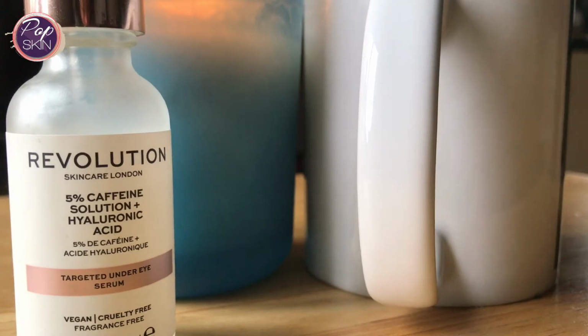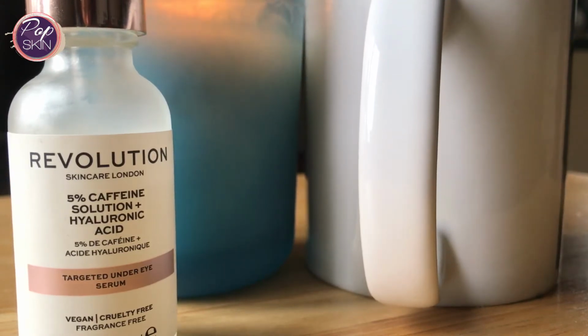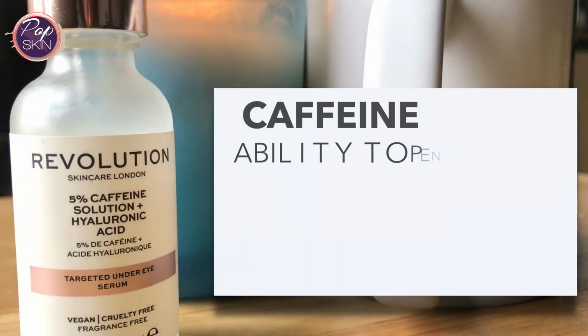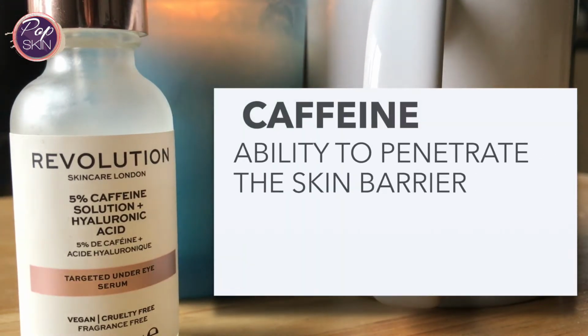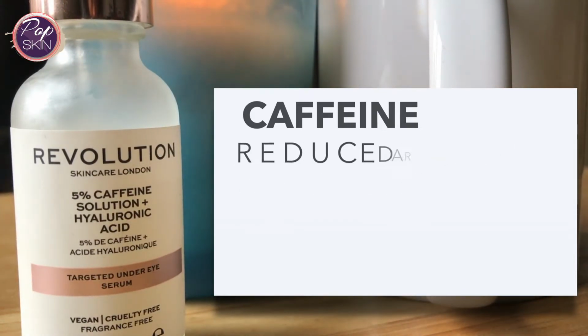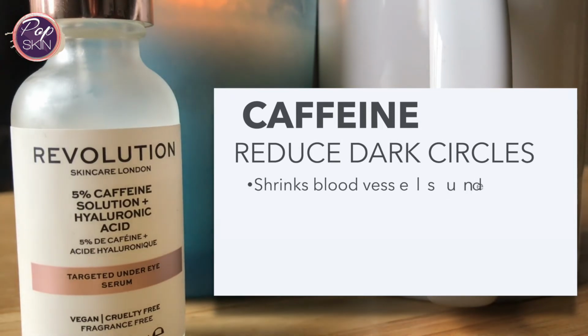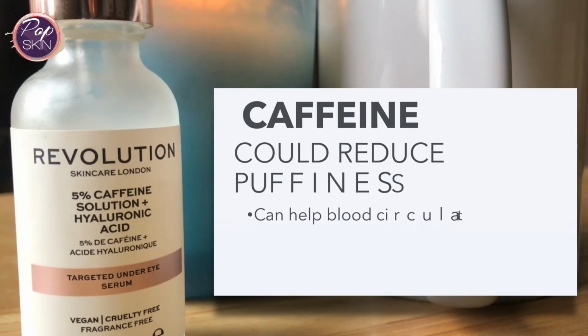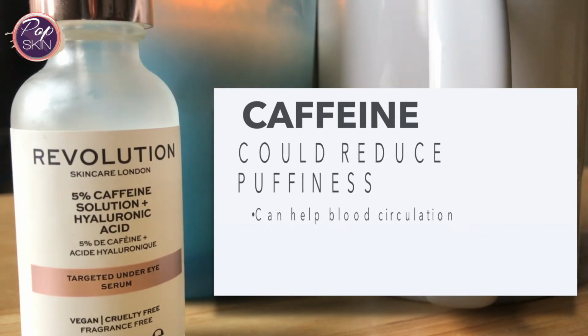Here's a review of the caffeine and hyaluronic acid ingredients advertised and whether they deliver skin benefits. Caffeine can penetrate the skin barrier, so any properties and benefits it does have can be absorbed into the skin. It can reduce dark circles as it's able to shrink blood vessels under the skin. It's these blood vessels beneath the thin under eye skin that can show dark circles, so shrinking these blood vessels will make them less visible. Caffeine is known to help blood circulation, so that could reduce puffiness too.